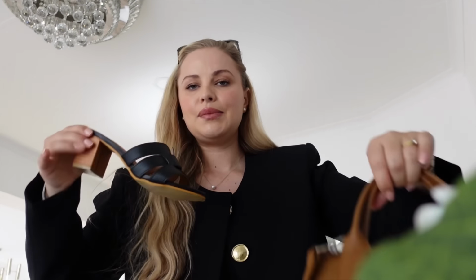But I love the little wooden heel. And I chose to wear the black ones today and do like the brown bag, because they're brown on the inside and they really complemented the bag really well.